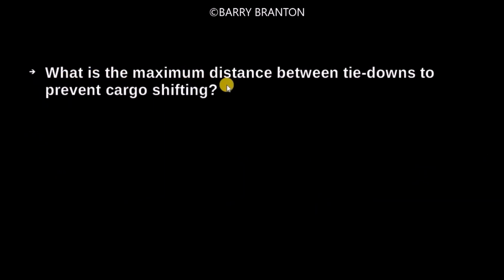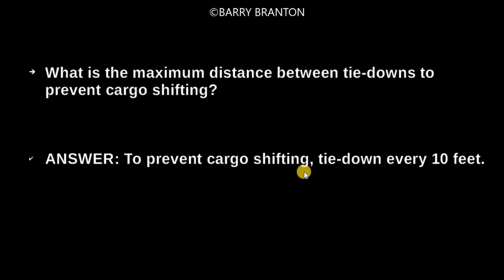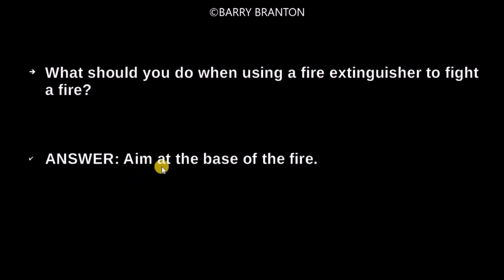What is the maximum distance between tie downs to prevent cargo shifting? To prevent cargo shifting, tie down every 10 feet. What should you do when using a fire extinguisher to fight a fire? Aim at the base of the fire.